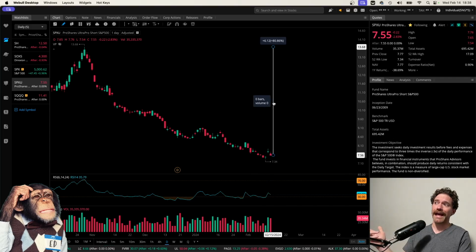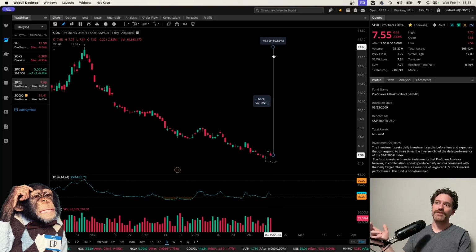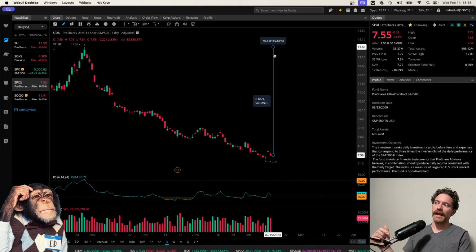But then I wasn't able to find a ticker for leveraged S&P 500. I did just recently though, and that is ticker symbol SPXU, which is 3x leveraged inverse S&P 500. And I actually already have it drawn up here, forgot to delete it. But if we do take a measurement from the bottom here to the top, that represents an 80% move. So I think that's much nicer than just the 20% one that you see with the SH.